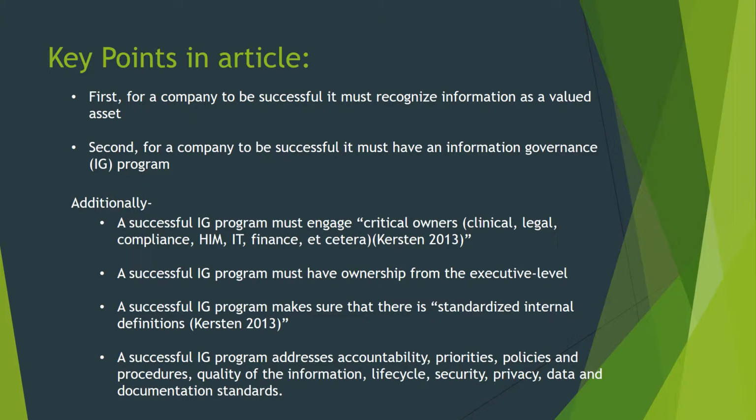The key points in this article were that for a company to be successful, it must recognize information as a valued asset. And also, it must have an information governance program. To go along with that, the information governance program must engage critical owners, such as clinical staff, legal staff, compliance, quality management staff, hospital information management staff, IT staff, finance staff, etc. It also must have ownership from the executive level.